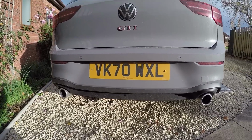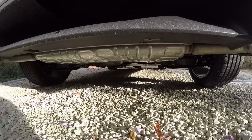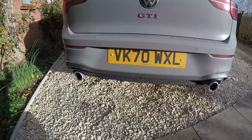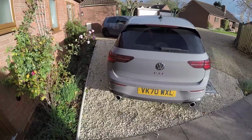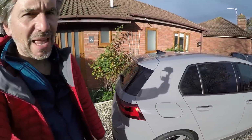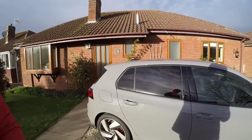And of course, can we get under there? We have the multi-link suspension setup. Yeah, no Seat cheapskatery here. So that's really the outside. I think that means it's a good time to have a look at the inside.